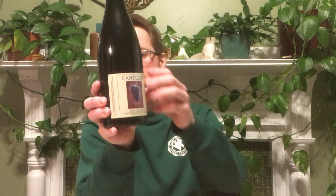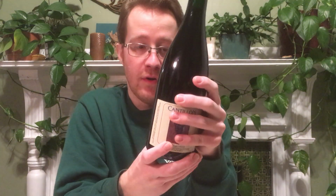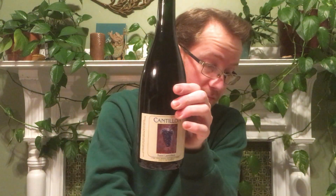Hello, everyone. Got a pretty special Cantillon here, St. Lamvinus. That's their Merlot Lambic with whole fresh grapes from Bordeaux added right into the oak casks. But that's all I know.